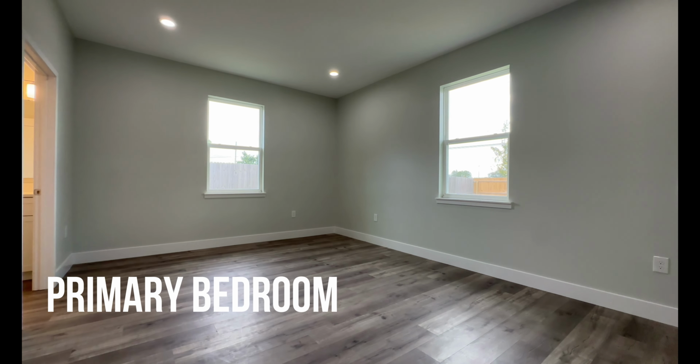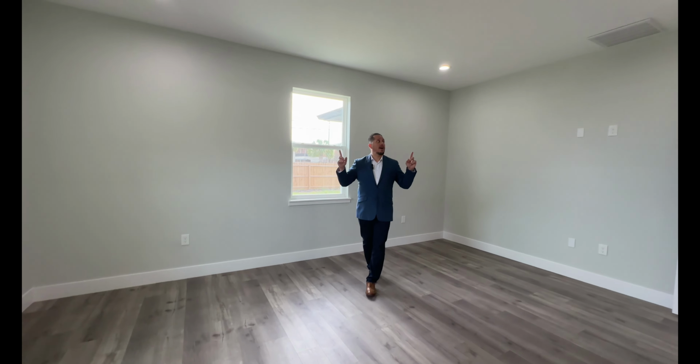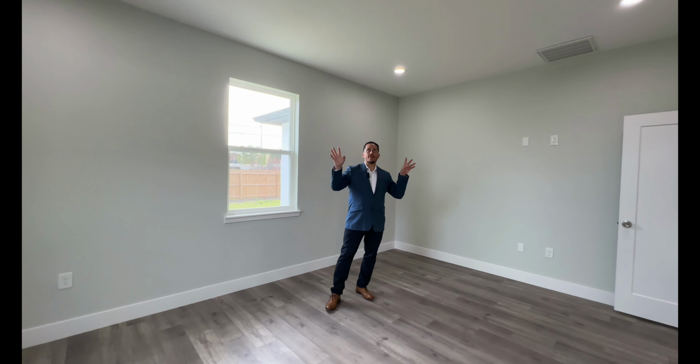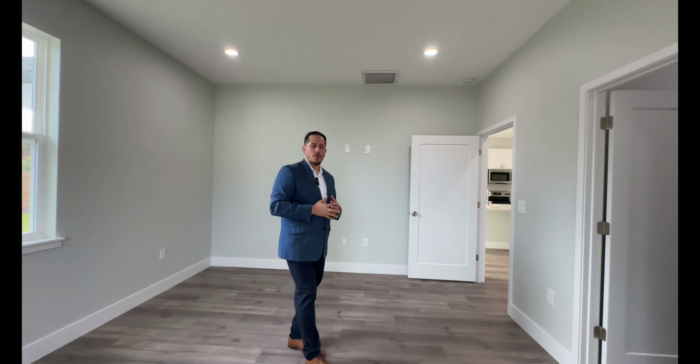If you prefer a queen size bed, definitely have plenty of space to do that as well. Now, you do have some windows, one facing the back of the house, one facing the side of the house, allowing a lot of natural light to come in here as well. Recessed lighting throughout this room as well. You got 4 lights up here, plus the pre-wiring for a fan or a light fixture of your choice.